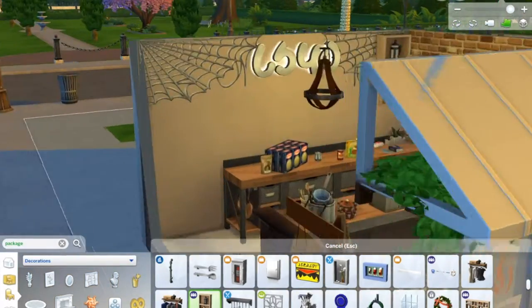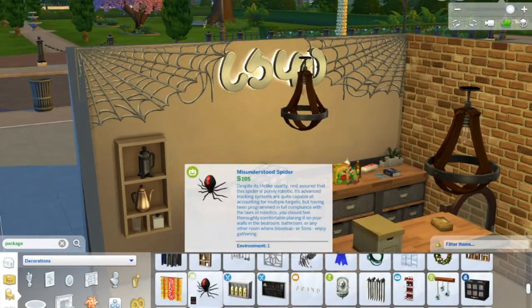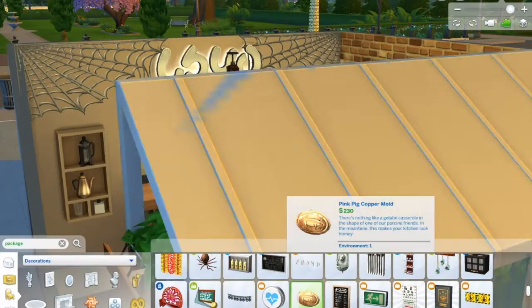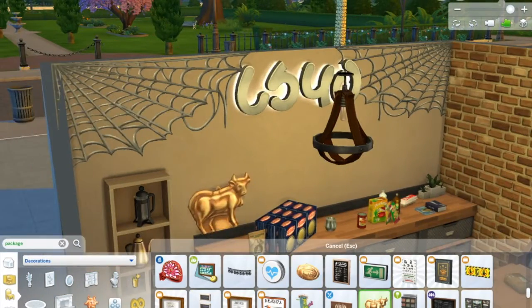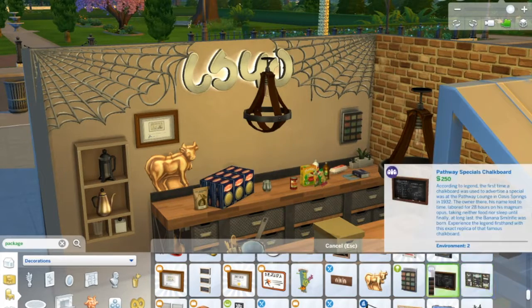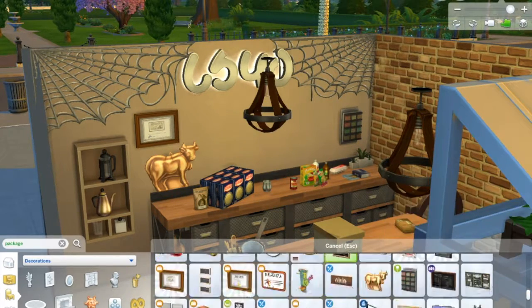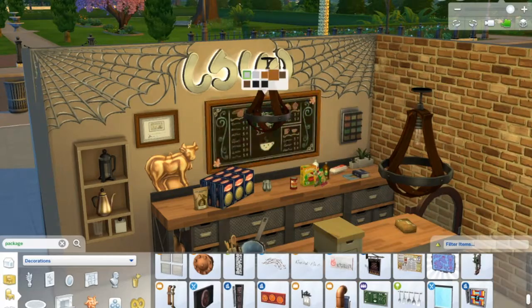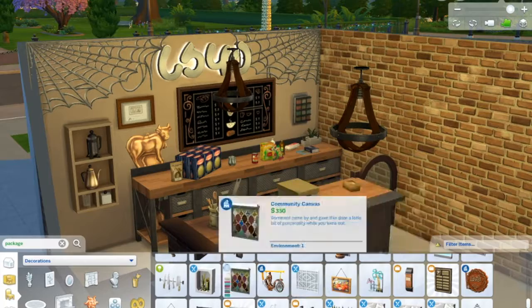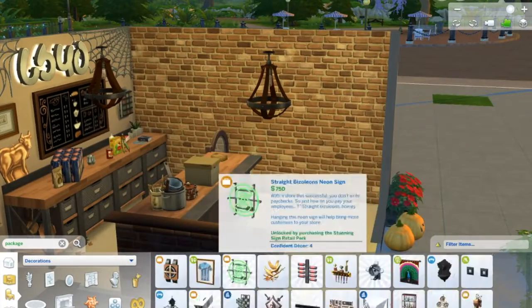And now you can see I added in those cobwebs there on the back. And then I added in that little shelving with the pots and little containers and stuff because I felt it fit well. And this wall is kind of like a clutter wall. I was just trying to fill it up, making the build feel a bit more cozy, kind of like you're in your kitchen at home, but that's not really what it is.